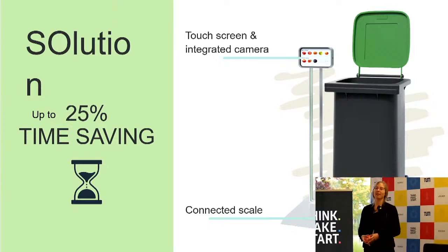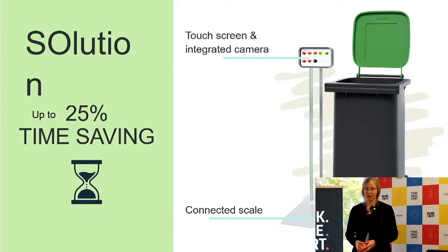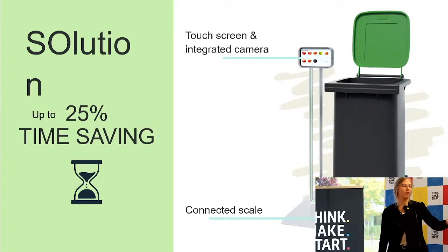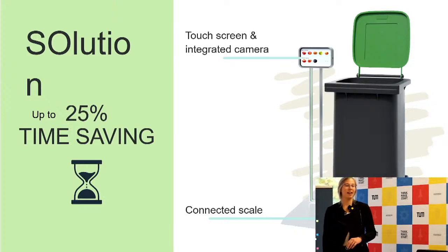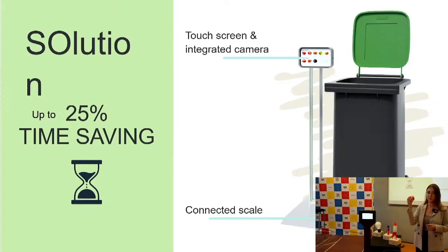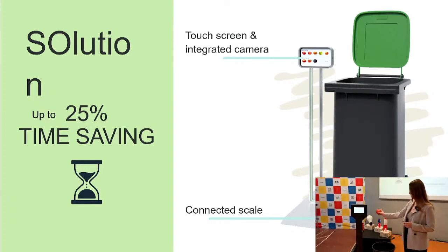Because of that, we developed a solution which is a smart waste tracking system. We want to demonstrate the process of our product now. So imagine Alina is a supermarket worker and she found a spoiled apple in the market. Now she holds it in front of the camera.